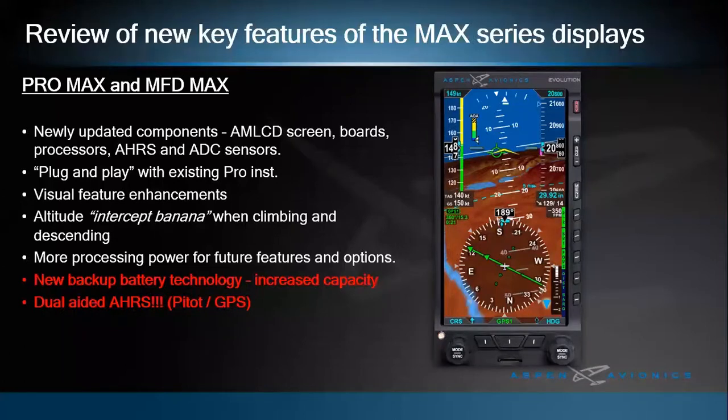With the new display comes a new backup battery, and I'm going to go over that in a lot more detail later on. That battery has a higher capacity and meets the FAA requirement for a backup battery. I forget the FAR number, but it meets that requirement. So that's going to allow you to clean up your panel, be it just your vacuum system or all your instruments. I'll go over that a little bit more in the subsequent slides.